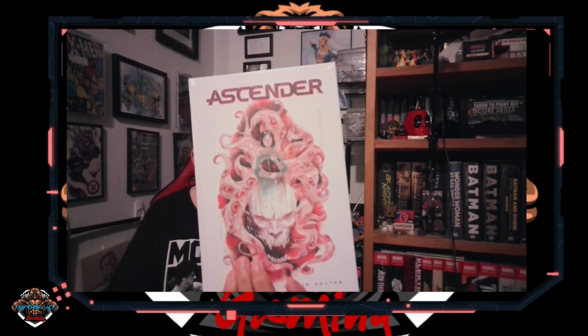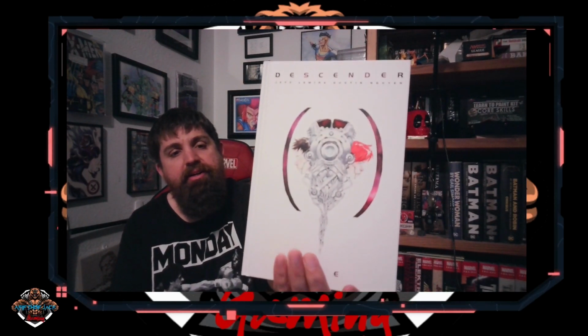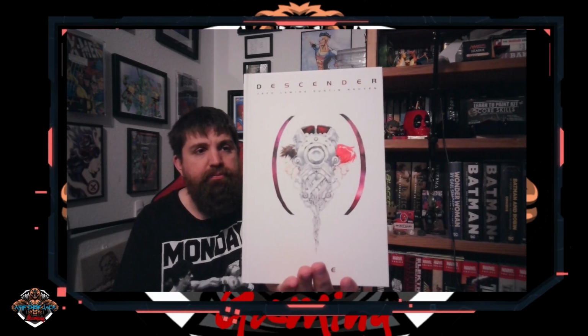Then we also picked up Ascender. This is a special DCBS, I believe, cover. And we had to find Descender. This is volume 1. Volume 2 is still out there and we're still on the hunt for it.